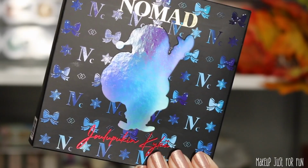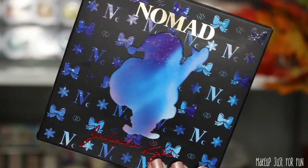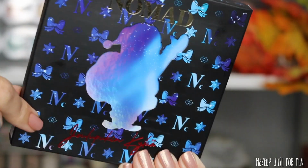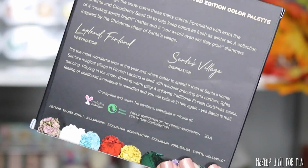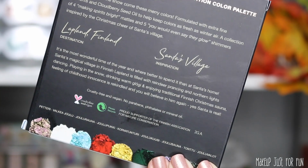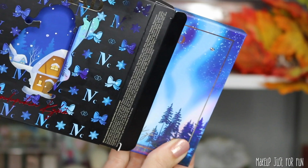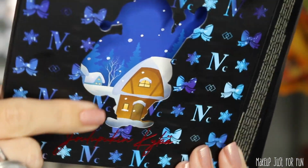Here's the palette inside the outer box. There is a little cutout window here, so I wanted to show you what this looks like actually inside the box. There's lots of information on the back, including a little reassurance here that it is cruelty-free and vegan, and this palette is supporting the Finnish Association for Nature Conservation. Now, when you slide the palette out here, you can see that little peekaboo window has a little Santa's Village vignette. It's very cute. I really like this.